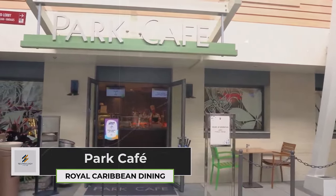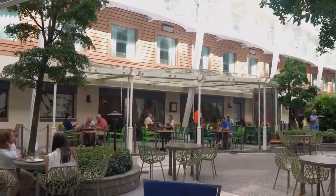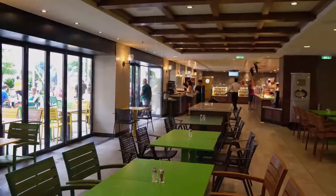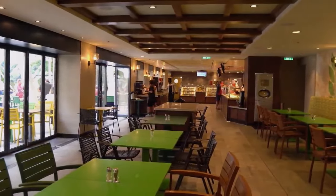The Park Café on Royal Caribbean cruise ships is a culinary haven that beckons guests with a delightful array of dishes to tantalize their taste buds. From the moment you step into this charming café nestled within the lush greenery of Central Park, you are transported to a serene dining environment that promises a casual yet satisfying meal amidst your adventurous sea voyage.